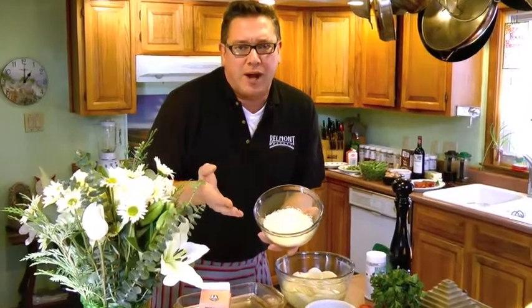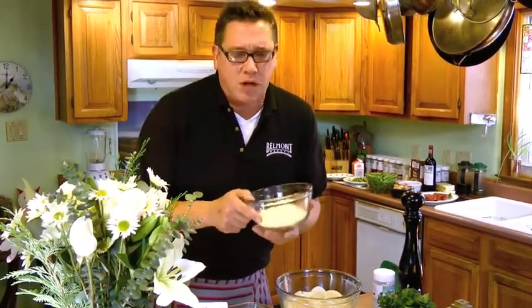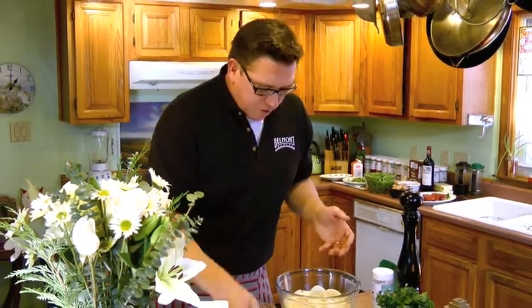It can be medium grated. It's gonna melt in there anyway. You can grate it any way you need to grate it. But I've got a good cup or so, cup to cup and a quarter. And so we're gonna put this all together now.